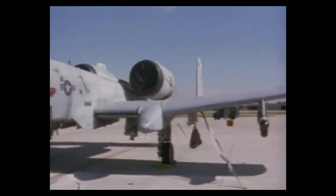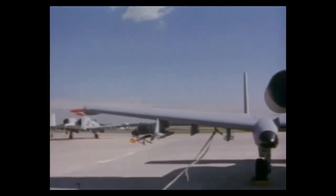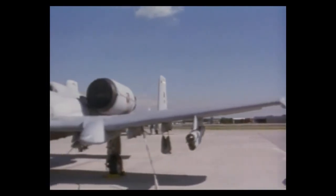For these soldiers, it was merely a matter of time before the world recognized the greatness of the extraordinary airplane with the unforgettable name, the Warthog.